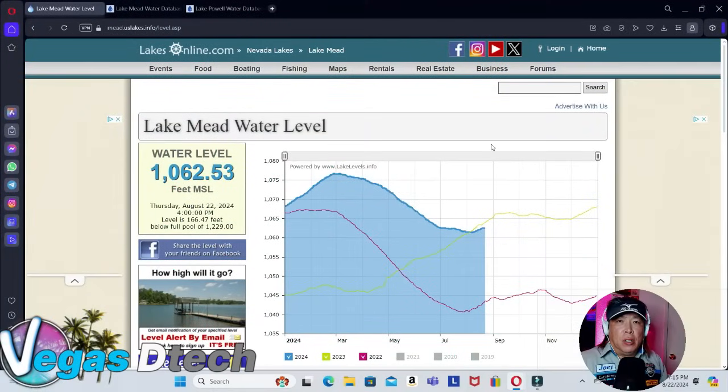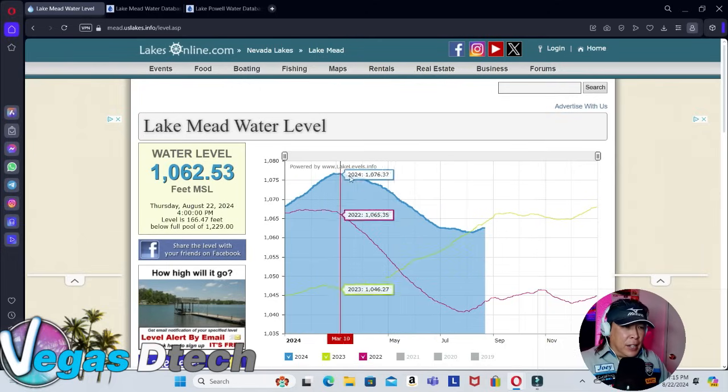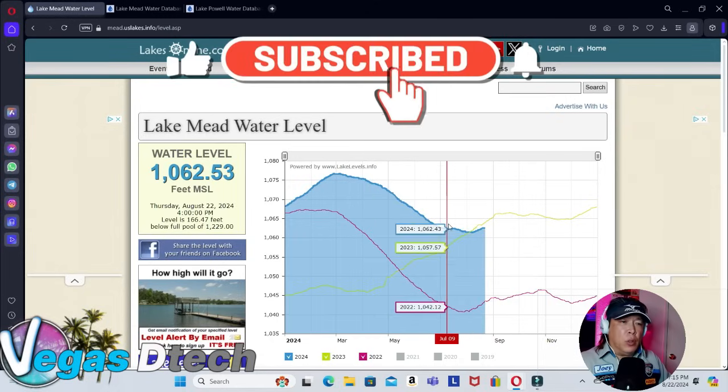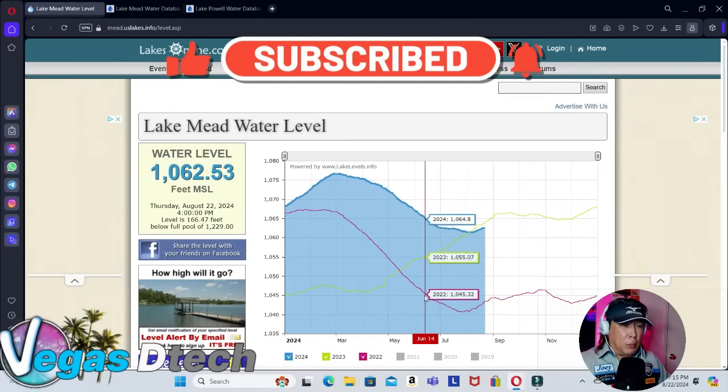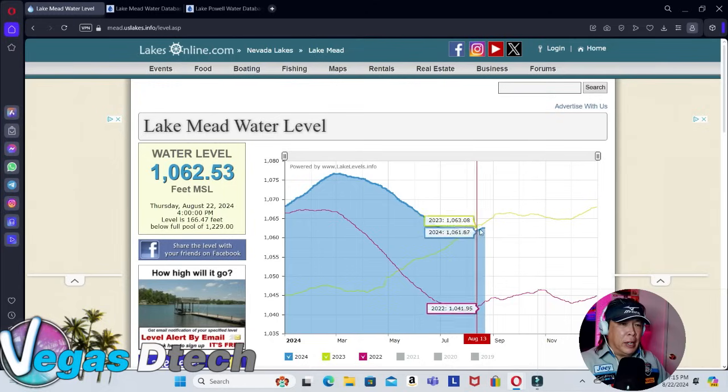So let's go ahead and jump onto the laptop here and take a look at some of these graphs and some of the numbers that we're getting in from the water report for this week. Here we are at Lake Mead water level. It's 1,062.53 feet. And guys, we're taking a look at the graph here. The blue graph is for this year. This purple graph was for last year. And as you can see, last year it sloped down and then slowly started to build. I'm starting to see the exact same thing happen right here, where it has come down and it's starting to build a little bit again. Almost an identical pathway as it was here last year.